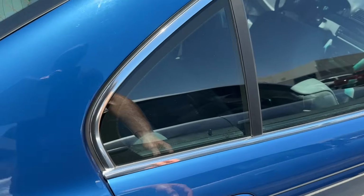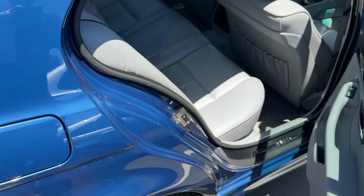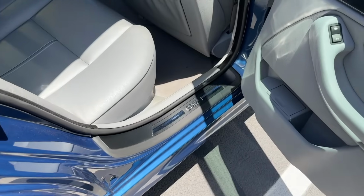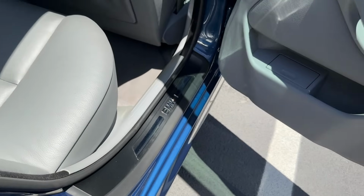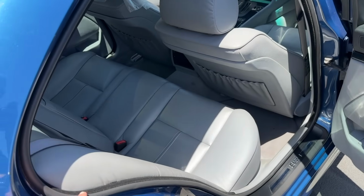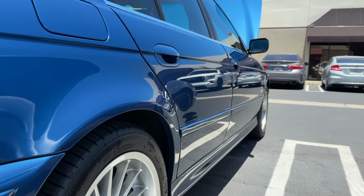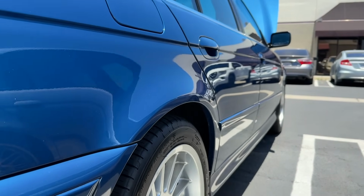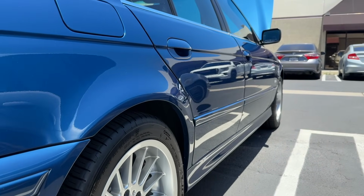Rear right door has a new seal as well, just as the left side. We've got a new BMW door sill here. You saw that had gotten pretty nasty from the failed vapor barrier. We have a new lock actuator, freshly sealed vapor barrier, and this rubber gasket on the body is new, just like the front left. You may remember the door ding we had in this rear right door, and that's a thing of the past. Our PDR guy's really good.